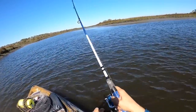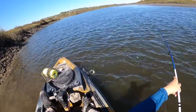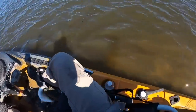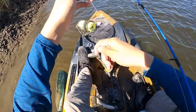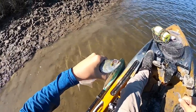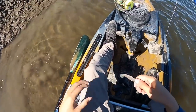There we go. Let's go, dude. All right, that's not a big one either. That is a baby. Wait, whoa! Yeah, he just smacked me. That's different. I was not expecting to catch one of these dudes today. All right, look at that right there, man. These teeth are vicious. This is a bluefish. And I've seen people lose their fingers.